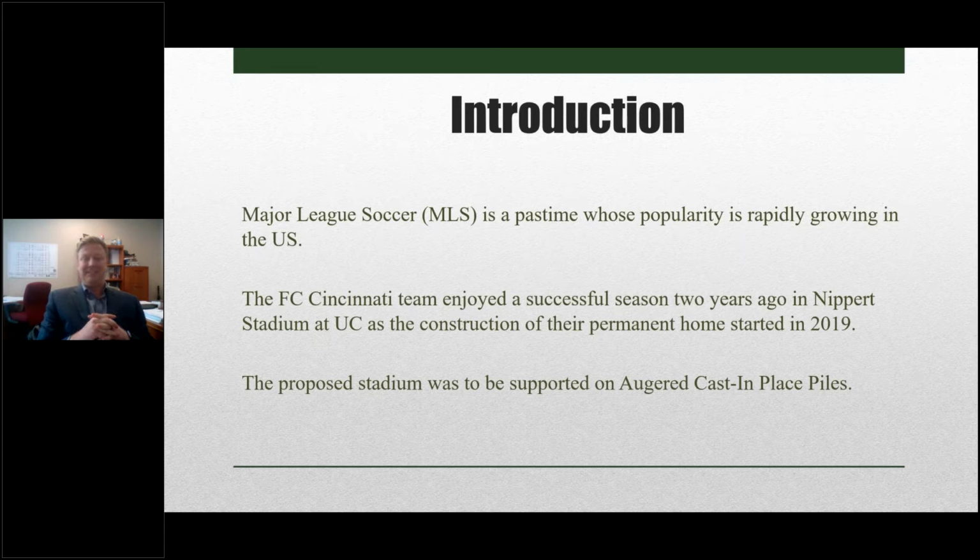The FC Cincinnati team here, people love the team. And they had a successful season a couple years ago in Nippert Stadium at UC as they started the construction of their permanent home, the stadium that we're going to talk about today, in 2019. The proposed stadium was to be supported on augured cast-in-place piles.